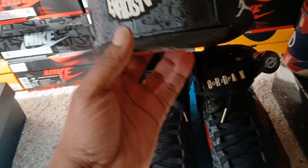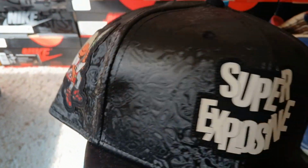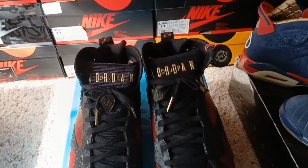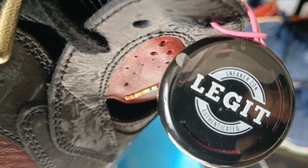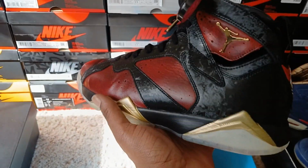Now, obviously, you can tell this is the Doernbecher hat to go with the 7s, DJP, for the young man's initials. And this is a nice hat, man. Very, very nicely made. And the super explosive actually glows in the dark too. So I thought that was pretty cool. But we're going to put those up there and take a look at, once again, SneakerCon authenticated. I wanted all of my DBs authenticated, man. Except the ones that was like blatantly obvious to tell. Like my 8s, I don't think I got done. The foams I ain't get done because it's super easy to tell. Like you can look at a fake foam posit and tell it's fake.